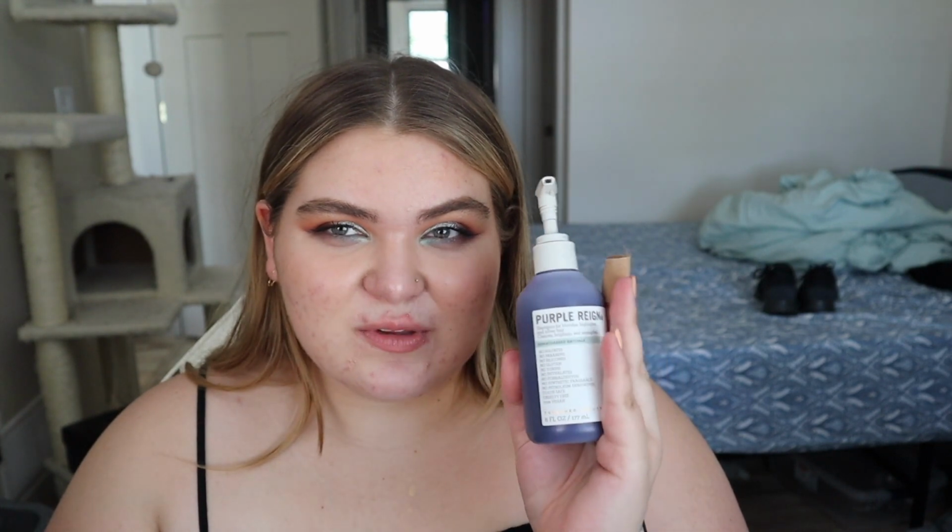I picked up a purple shampoo. This is from the brand Purple Rain. Is that what it's called? No, I thought it was Together Beauty. It is the Purple Rain shampoo. It's a lot smaller than I thought it was gonna be. I don't know how big I thought it was gonna be, but I thought it was gonna be a little bit bigger than this, so I'm a little bit disappointed.